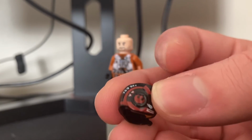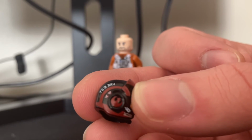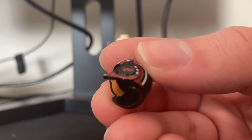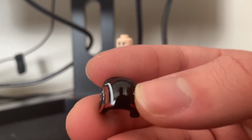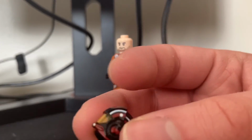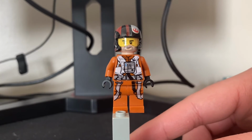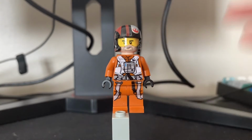Look how detailed the printing is on the side of that helmet. It's insane. I mean, it's really insane. And it's just a fantastic helmet. It looks sick. This really hit the spot perfectly. So I think it's a nice number 3 spot.